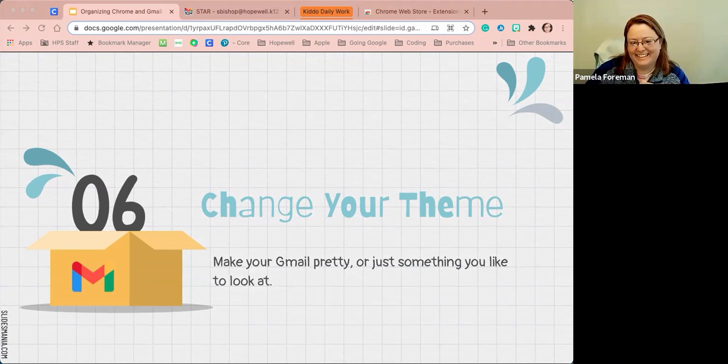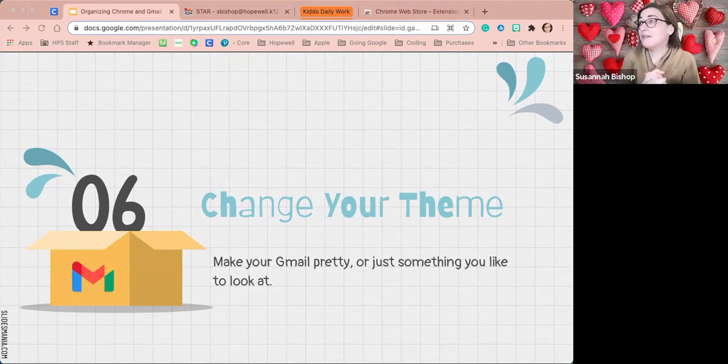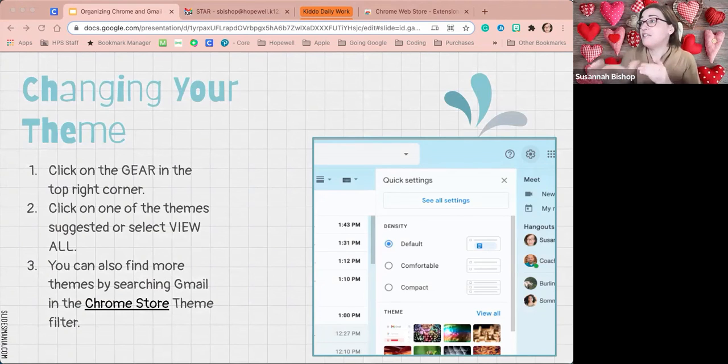Exactly. And then, of course, you can also change your theme. You probably noticed when you clicked on that gear to make it pretty. You can either do the ones that they've enabled by clicking the gear again and then the theme and view all, or you can go to the Chrome store, click themes, and type in Gmail to sort the themes section, and you'll see some different Gmail themes. And then update it and add it just like you did for the actual theme for all of Chrome.